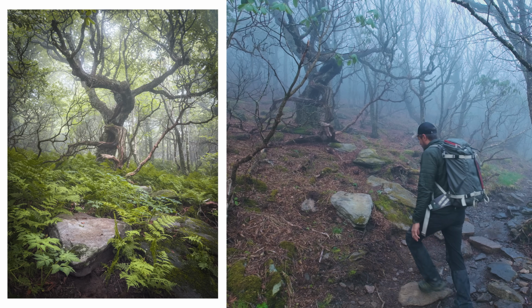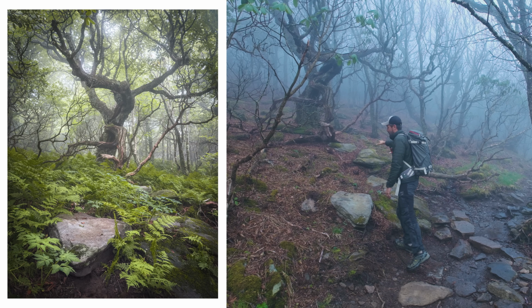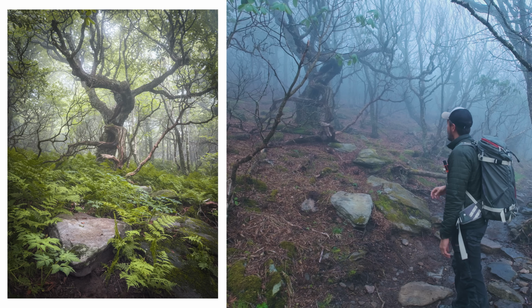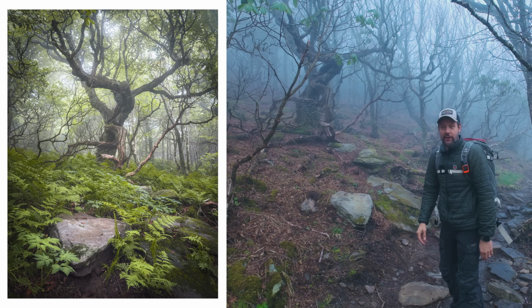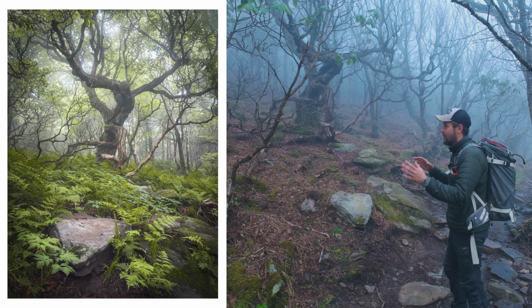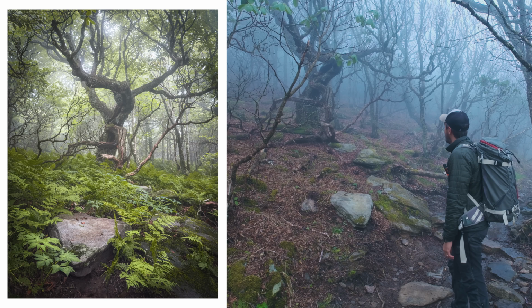All of the growth around here is just all brown. There's none of that nice moss anymore. And the tree, I think it still looks pretty awesome, but it's pretty wild to revisit locations, especially in different seasons, just to see how much they change. Wild.